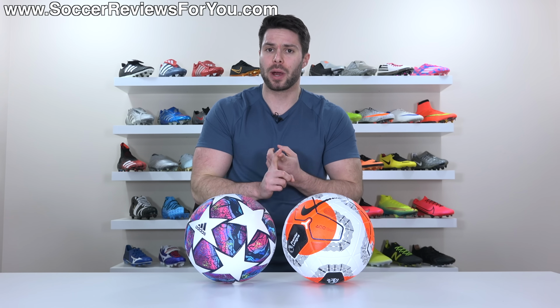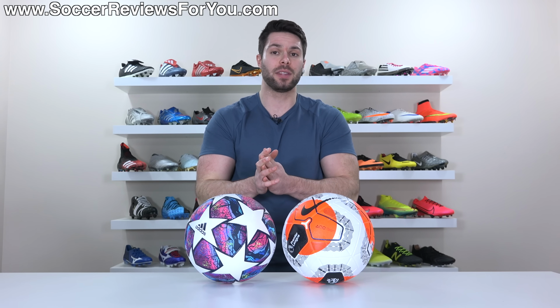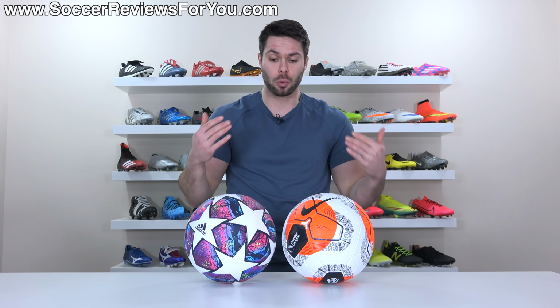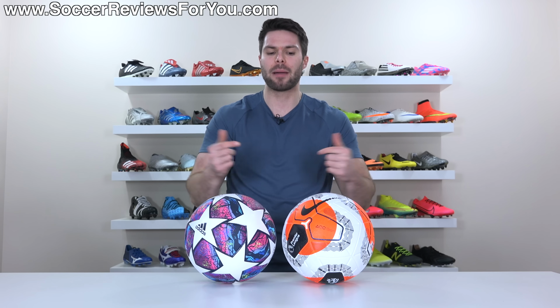For me, what makes a great match ball is its overall consistency. If I kick it straight, is the ball going to go straight? So unless you have something that is hugely flawed like a Jabulani, you're not really going to see a performance difference from one ball to the next. So really what you have to take into consideration when picking between two balls like this is the way that they feel, which I'll do my best to describe for you.